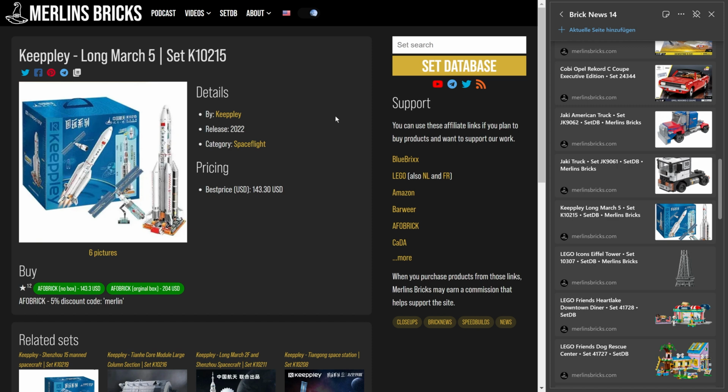But here we go. Long March 5, gigantic, enormous space rocket. I don't know how many pieces this has. Keeppley is always a bit tricky with piece count because they don't put it on the box. And usually even the shops don't know how many pieces are in there. But I think it's a lot. And if it's Keeppley, then usually it means everything is pad printed. Amazing. So looking forward to this one.